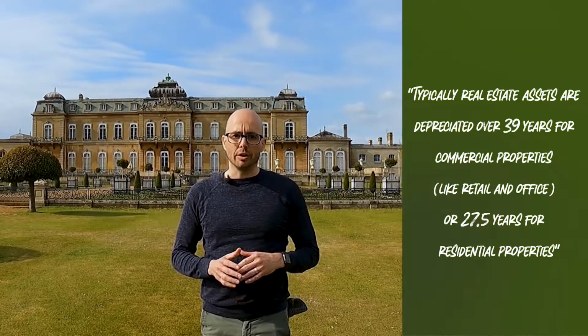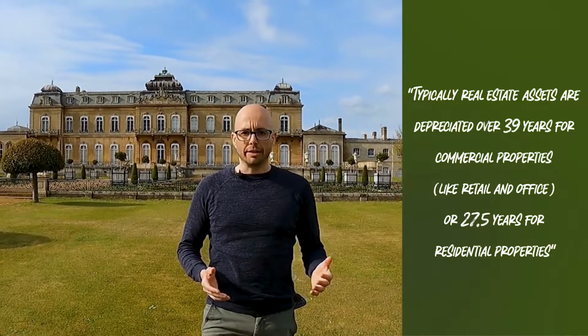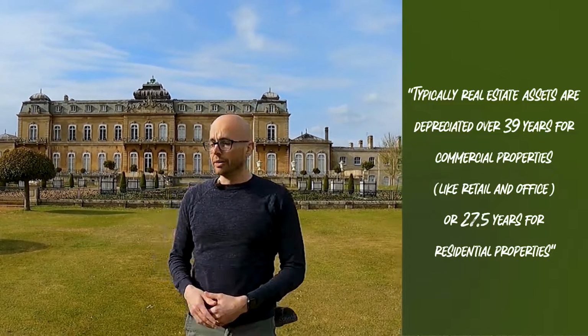Typically, real estate assets are depreciated over 39 years for commercial properties like retail and office, and 27.5 years for residential properties like multifamily. A cost segregation study breaks down and reclassifies certain interior and exterior components of a building to personal property or land improvements and depreciates them over a 5, 7, or 15-year period. Some items that these studies include are carpet, wall coverings, accent lighting, sidewalks, landscaping, furniture, and so much more.